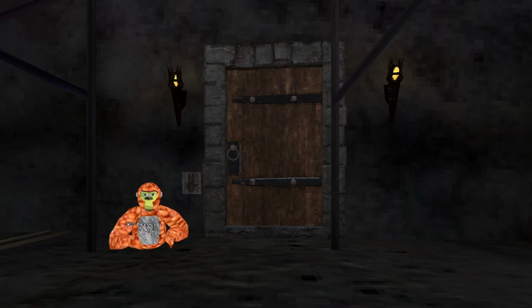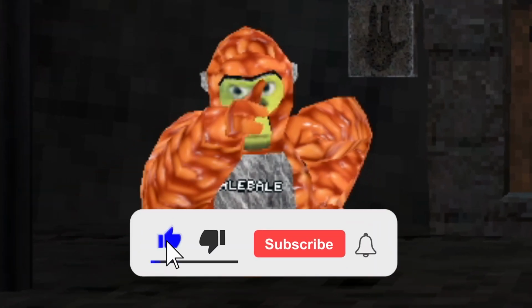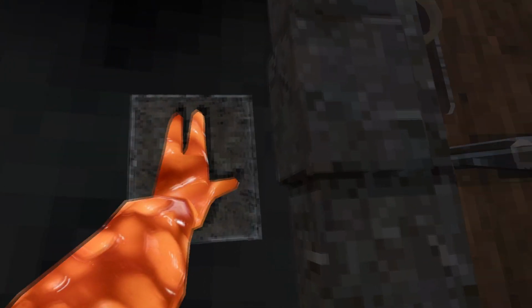They added a horror mode to Gorilla Tag? Or at least that's what I'm hearing. I haven't really checked it out yet, but let's go do that. Okay, so I'm assuming I'm gonna have to put my little bean hand in here.